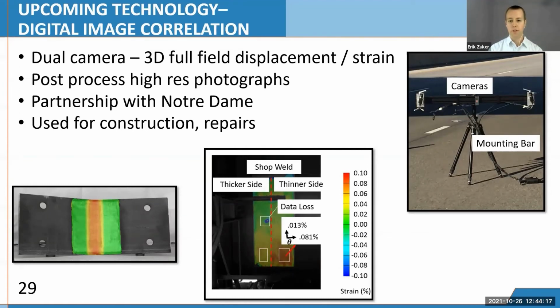We simply point the cameras at the robust adhesives and capture photos that we can then post-process. This allows us to get 3D full field strain and displacement on that member of the structure. All the work we have done so far is in partnership with Notre Dame, Dr. Ashley Thrall, as well as one of her students, Yao Wang, who is a PhD student.